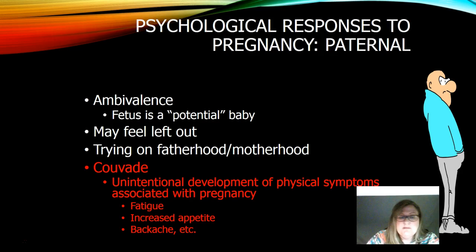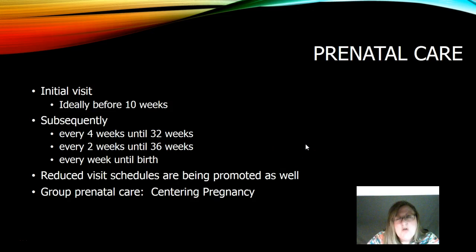They can have increased appetite because mom has increased appetite, or changes in appetite, or cravings. Sometimes they eat more and gain a little bit of weight, and that weight gain can cause fatigue. Anytime you gain weight, you can feel a little sluggish. And when they gain weight in the front, that pulls on the back, and sometimes they get some backache.